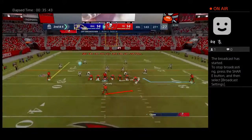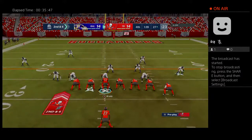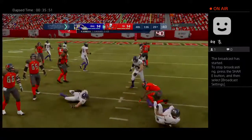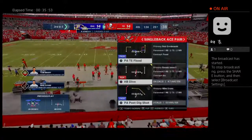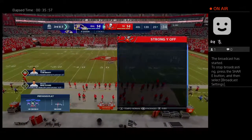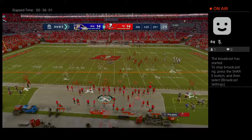Following the pickup of 4, here's 2nd and 6. Brady gives this one off to Jones. Down to the 25, the ball carrier. I like it. I like the call. Still an opportunity to run the football and chew up a little more time off the clock. 3rd and 5.